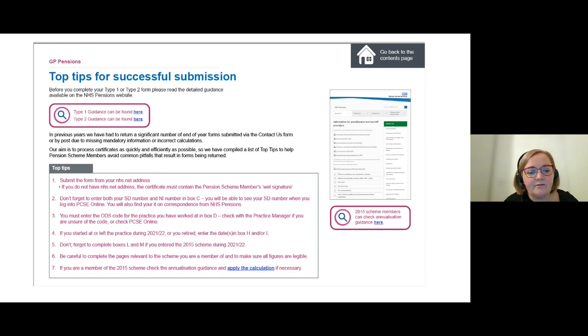When completing the certificate, it's important the ODS code for the practice is entered so that we can make sure we've got the correct practice details. The practice manager will be able to put you right on that if you don't know what the ODS code is. Then there are some specific boxes to pay really close attention to, depending on if you started or left a practice during the year of 21-22.